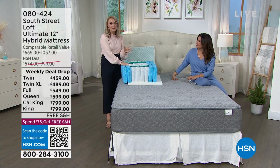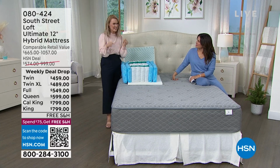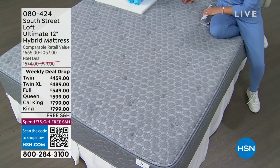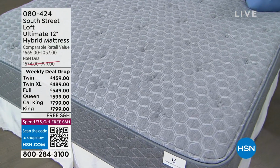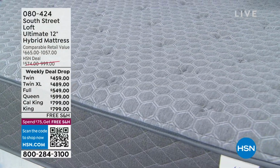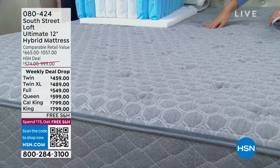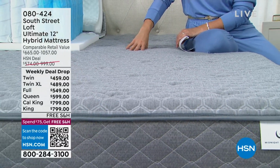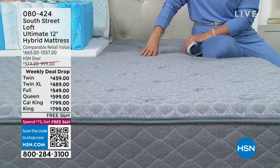You don't know the brand name. You're not actually sure if it is a hybrid or what's on the inside because you haven't seen the inside. Go ahead and switch that out. But also, maybe you did purchase a relatively new mattress just like 3, 4, 5 years ago, and you just don't care for it. You really don't like it. It was the wrong decision. There is no need for you to hang on to that. You can go ahead and switch that out.